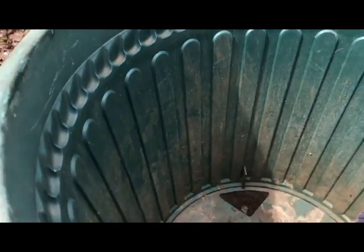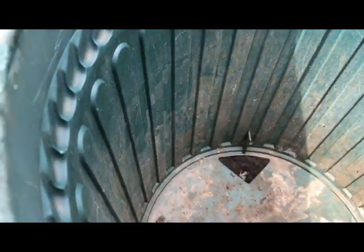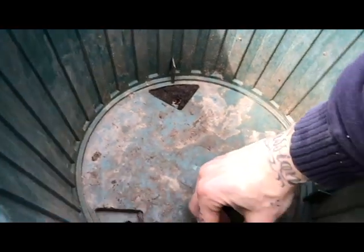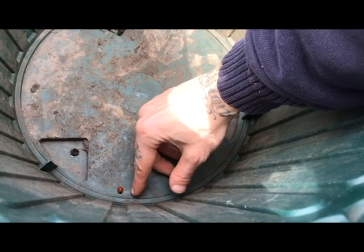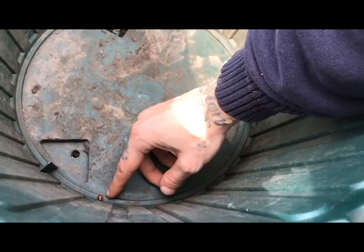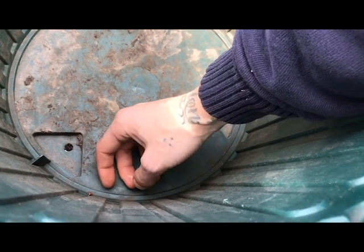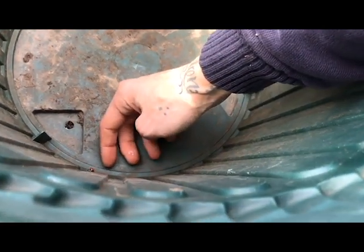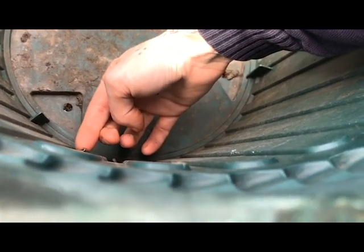So we won't crush this. Get out of here, dude. We won't crush this ladybug because he is our friend. There is a species of Japanese beetle that looks kind of similar to them, but this is definitely a little ladybug. So this is how you know spring's gonna happen.